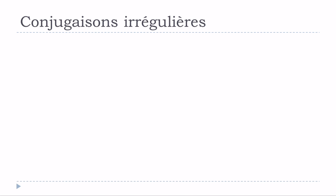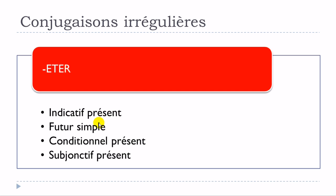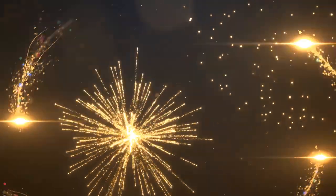Okay? Well, that's it. So remember that for these -ter verbs, you will have to modify at the indicatif présent, the futur simple, the conditionnel présent, and the subjonctif présent. For all the other tenses, the verb will behave like a normal -er verb.